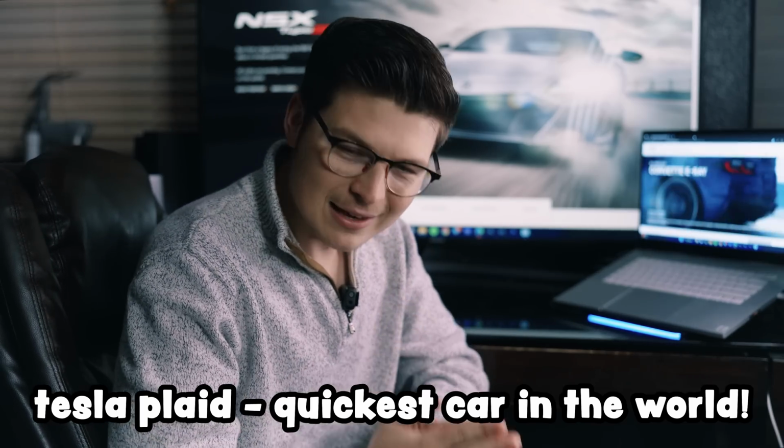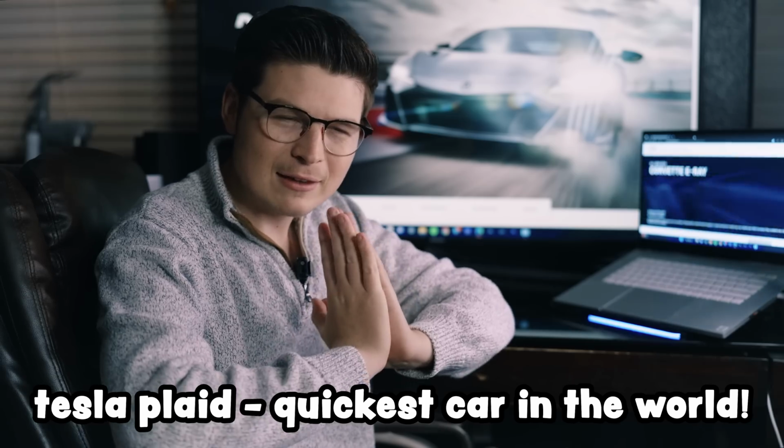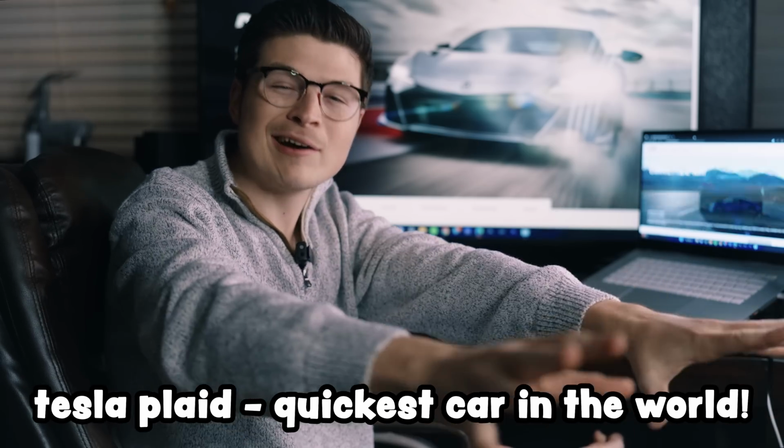You gotta give credit to the Tesla team because they have implemented this brand new saying I've never heard of in the car industry before. It's quick. We have the quickest car in the world. Quicker than any supercar on the market. Well, it's quicker, but it's not faster, or the Z06 is faster than the Plaid around the racetrack. Quicker versus faster. Isn't that a weird thing? I'm quicker to 60 miles an hour, and I'm quicker to the quarter mile, but you're faster.